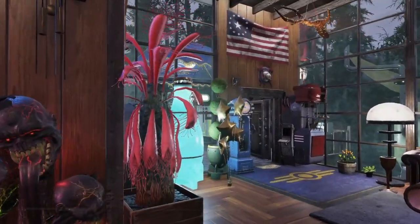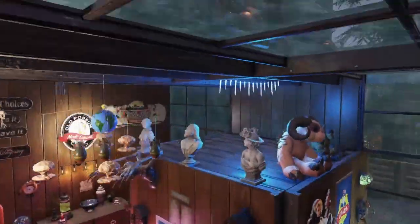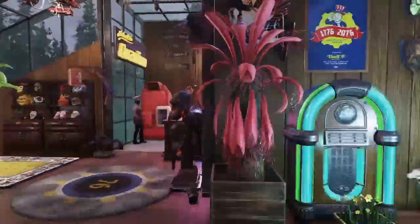And, you know, it's just the fact that this camp itself shows off everything in the game that's just a lot of fun. Like, you've got little decorations here and there, but where they make sense. That's the main point behind this camp.